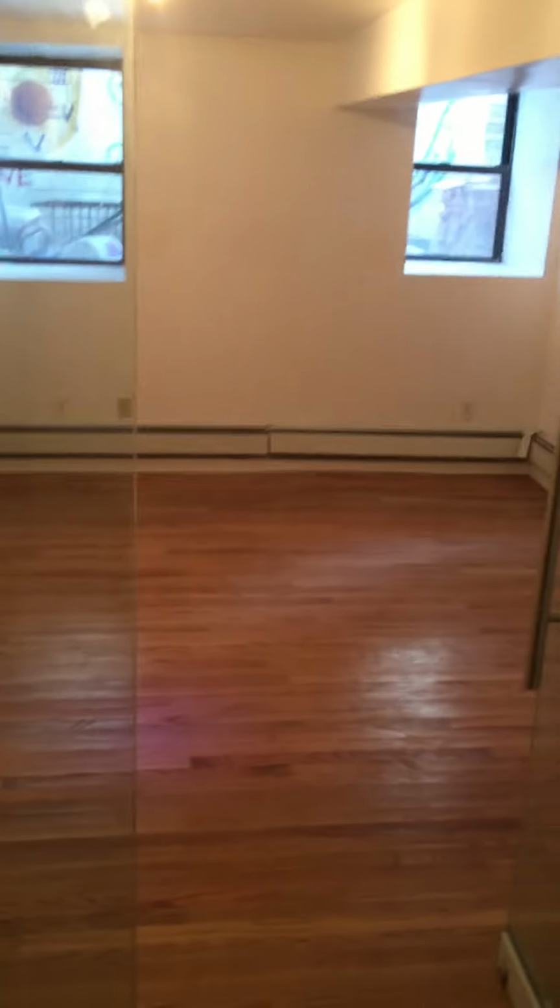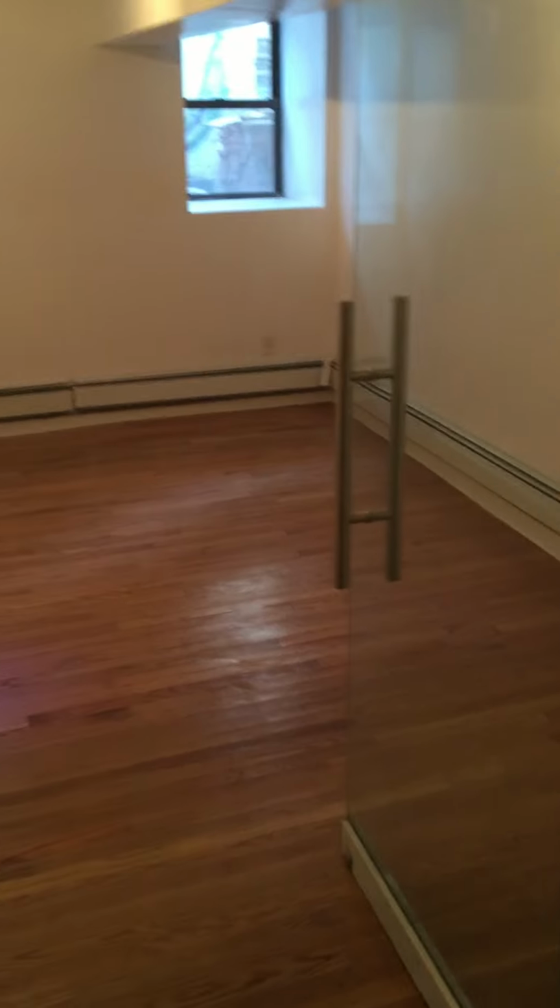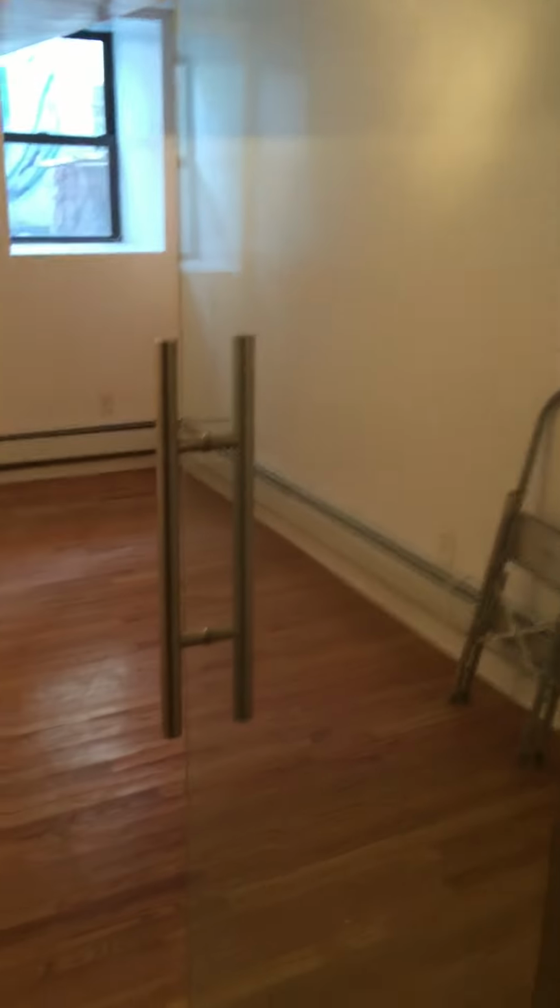Make sure I don't fall down the stairs. And then we got the basement room. Well, it's not really a basement, it's just the downstairs, lower level. It's got an interesting glass wall. You can see there's a glass door, you can put up curtains or blinds or whatever.